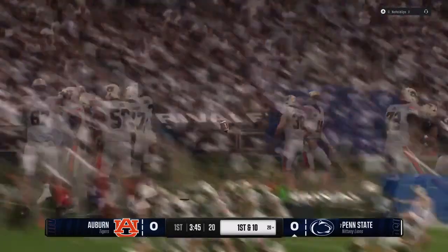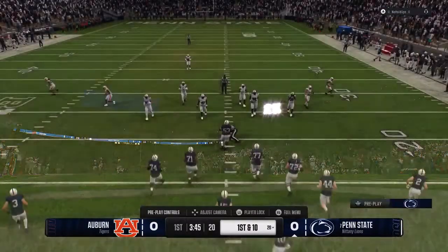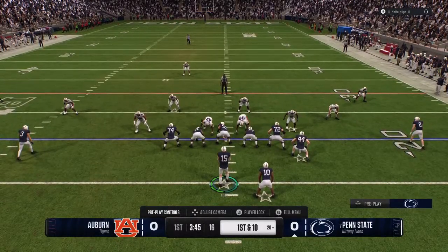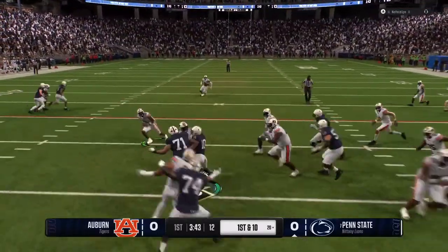You can't miss opportunities like that. You're playing on the road in a hostile environment. You're trying to seize momentum right out of the gate. You get a nice drive to start the game, and then you miss the field goal. You don't get any points to show for that. If they're going to win this one, guys, they've got to take advantage of those types of opportunities.